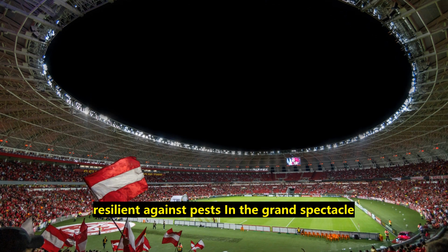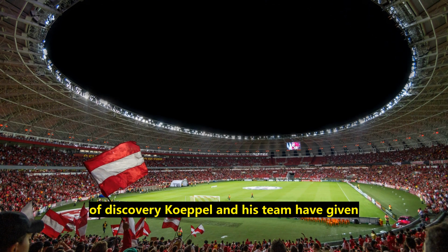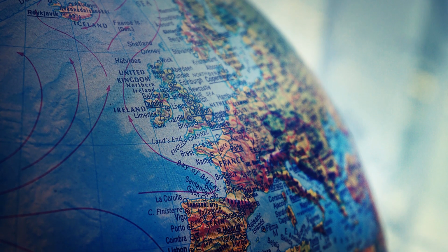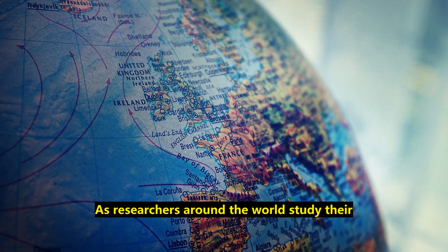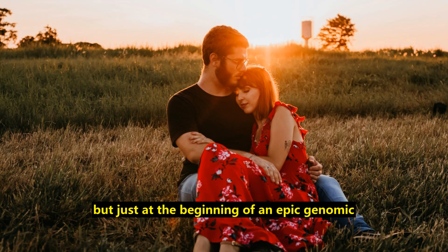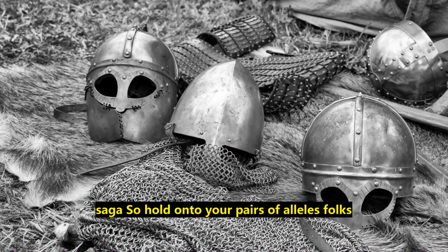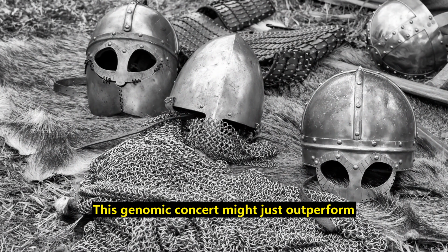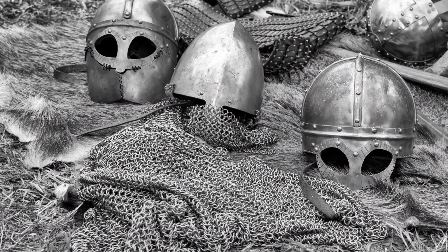In the grand spectacle of discovery, Koeppel and his team have given us a masterclass in genetic dance composition. As researchers around the world study their technique, we find ourselves not at the end, but just at the beginning of an epic genomic saga. So hold on to your pairs of alleles, folks. This genomic concert might just outperform Beethoven's Fifth.